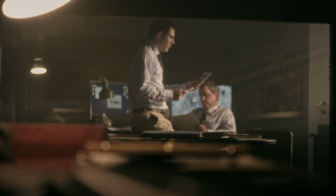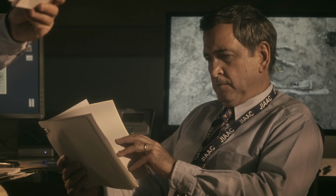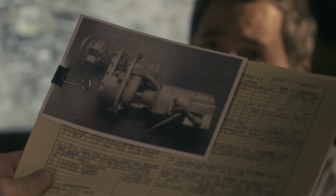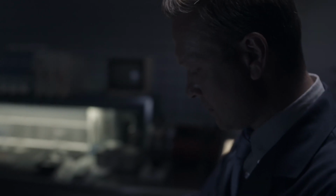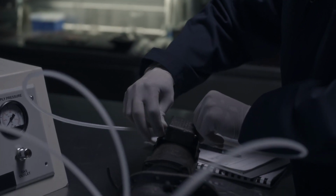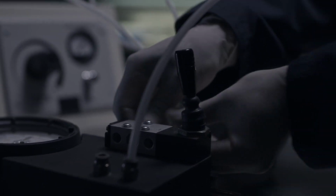5428? Investigators of Sol Flight 5428 scour the wreckage for confirmation that a failure in the ice protection system brought the plane down. All that survived are the valves. Okay, let's get them checked out. The primary function of the valves is to control the flow of pressurized air that inflates the ice protection boots. Was there a problem with the valves?